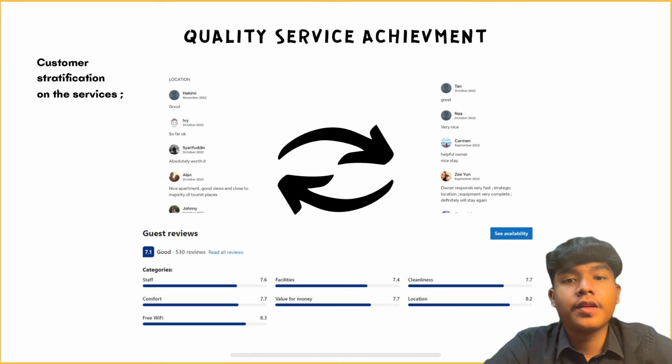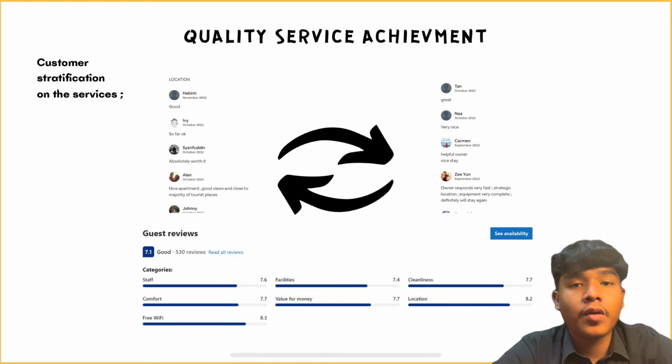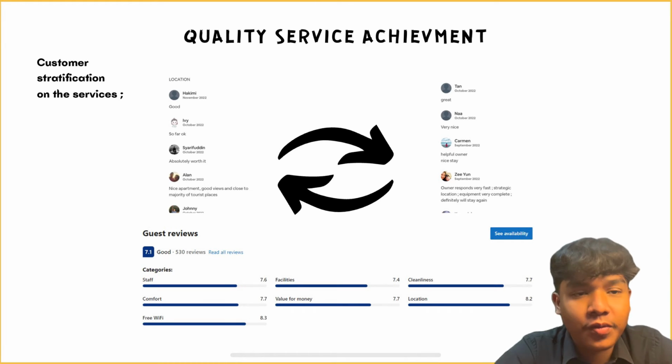Okay, for the next part, it is about quality service achievement. As you can see in the picture, there are many reviews and feedback from customers that are good, and the quality of service that Imperio Residence gives, everything is good, and the rating is 4.0 and above. So we can see everything is good. There is no bad service or anything else. So that's all. Thank you.